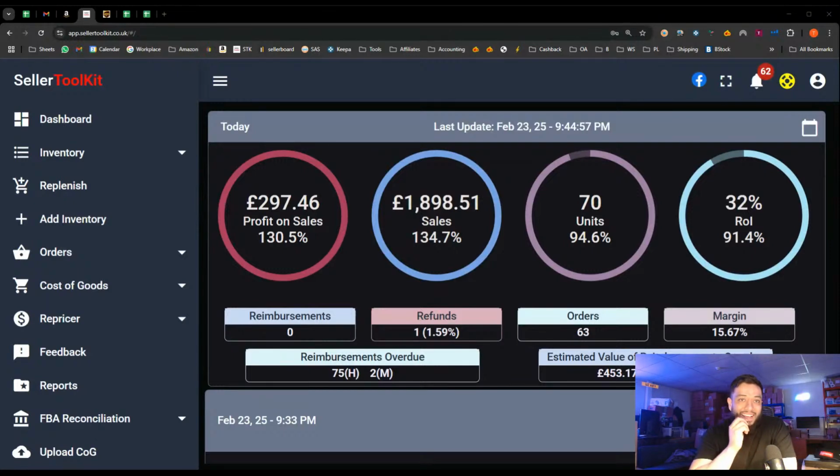Do you need a poster scale? Do you know what's funny? When I first started selling on Amazon, the way I used to weigh stuff was I used to weigh myself and I used to hold the box and weigh myself.